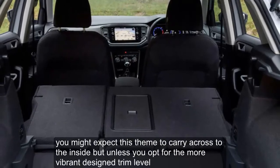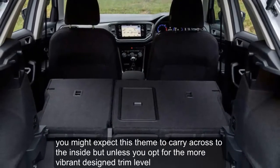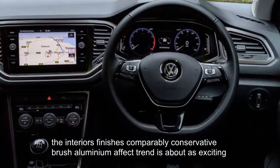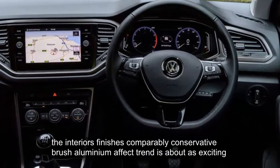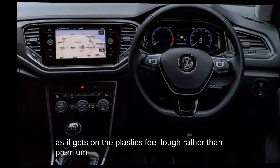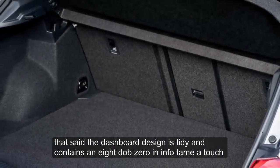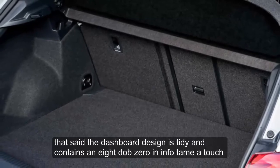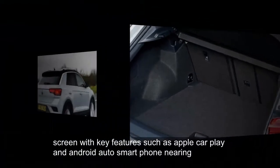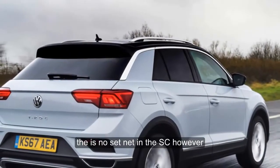You might expect this theme to carry across to the inside, but unless you opt for the more vibrant Design trim level, the interior's finish is comparably conservative. Brushed aluminium effect trim is about as exciting as it gets and the plastics feel tough rather than premium. That said, the dashboard design is tidy and contains an 8.0-in infotainment touchscreen with key features such as Apple CarPlay and Android Auto smartphone mirroring. There's no sat-nav in the SE, however.